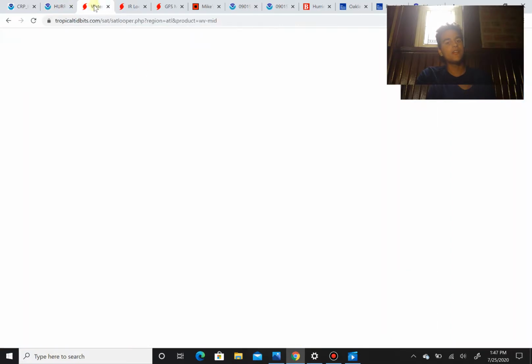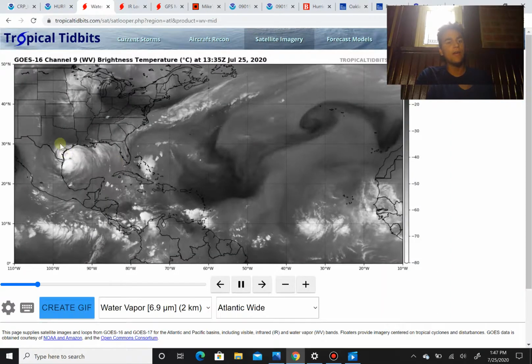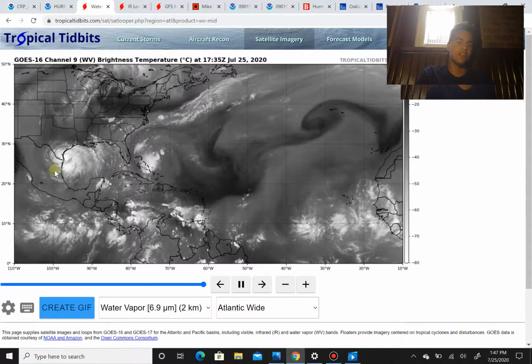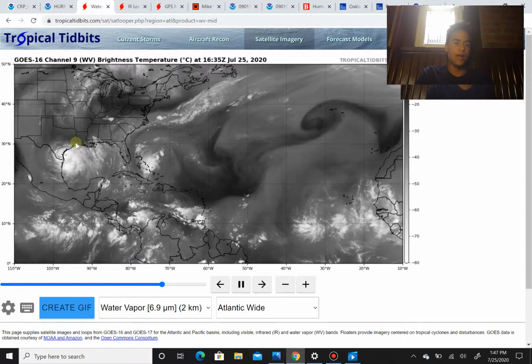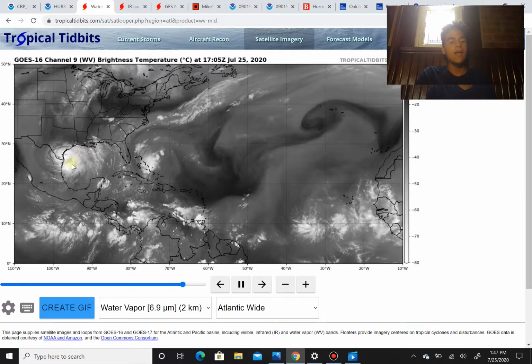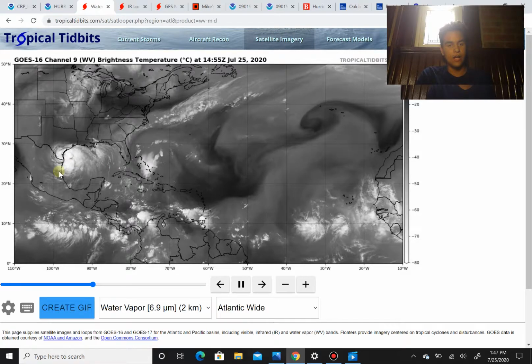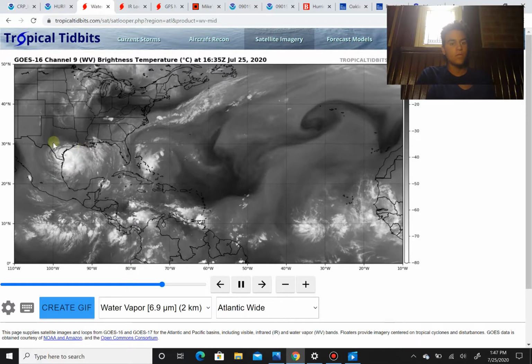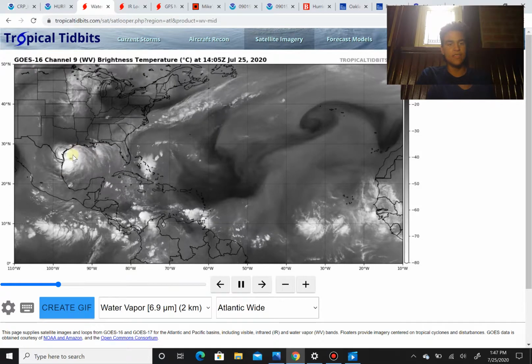And if we take a look at the water vapor imagery of Hurricane Hanna, you could see that there's a large span of water vapor extending miles out from the center of circulation, which means that you're more likely to see a pretty much bigger rainfall threat and larger wind field with this storm.